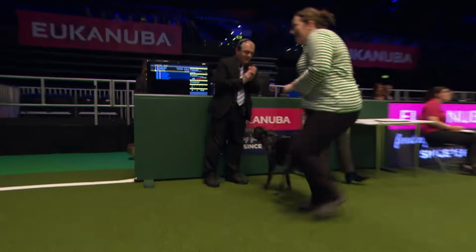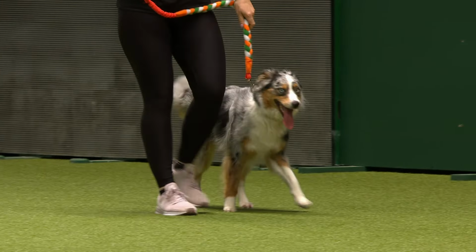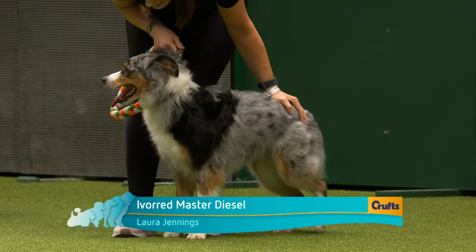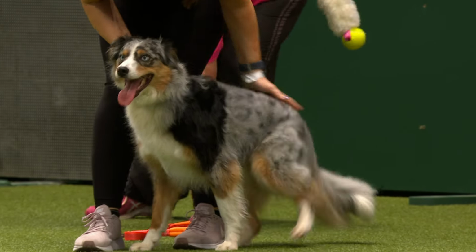So next on the line, Laura Jennings with Diesel. This is the miniature American Shepherd, Ivor Red Master Diesel. Travelled all the way from Dublin.